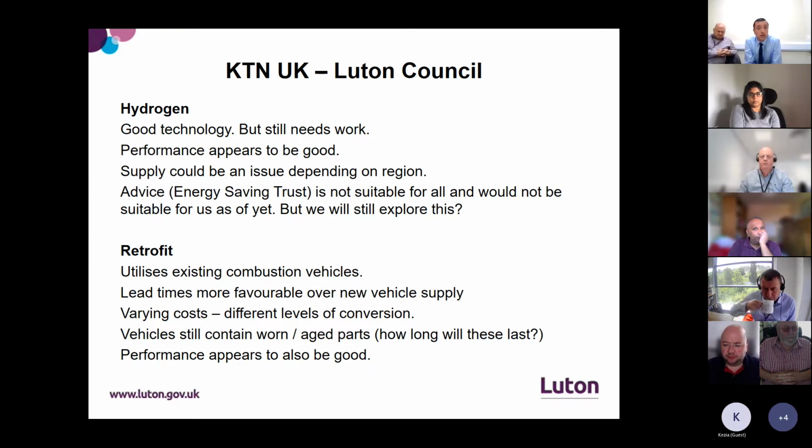In regard to the retrofitting, it's been quite a common and popular solution for certain councils recently. It's utilising the existing combustion vehicles, which again has its benefits. The lead times on this are more favourable than new vehicles. As mentioned, 24 months is a long time for local authorities to wait for vehicles, especially when they're sweating assets out as it is.